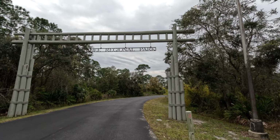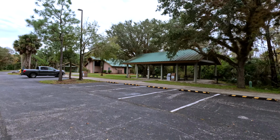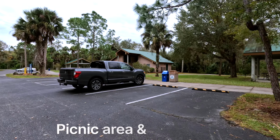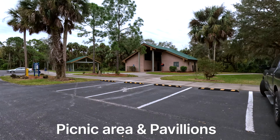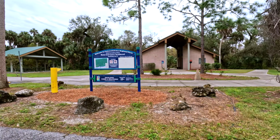Today, we're going to take you through a hidden gem just outside Fort Myers, Florida. Caloosahatchee Regional Park has three distinct areas. The first is the picnic area and pavilions and the beginning of many miles of hiking trails leading down to the Caloosahatchee River.